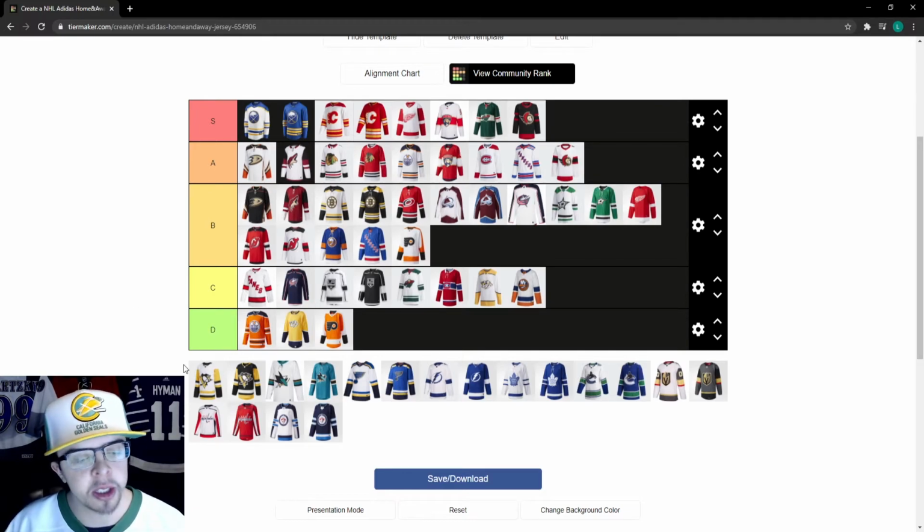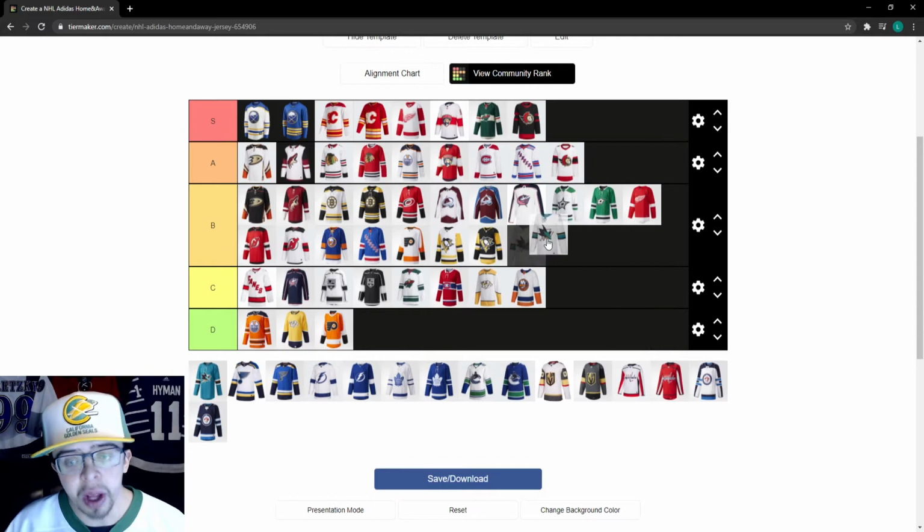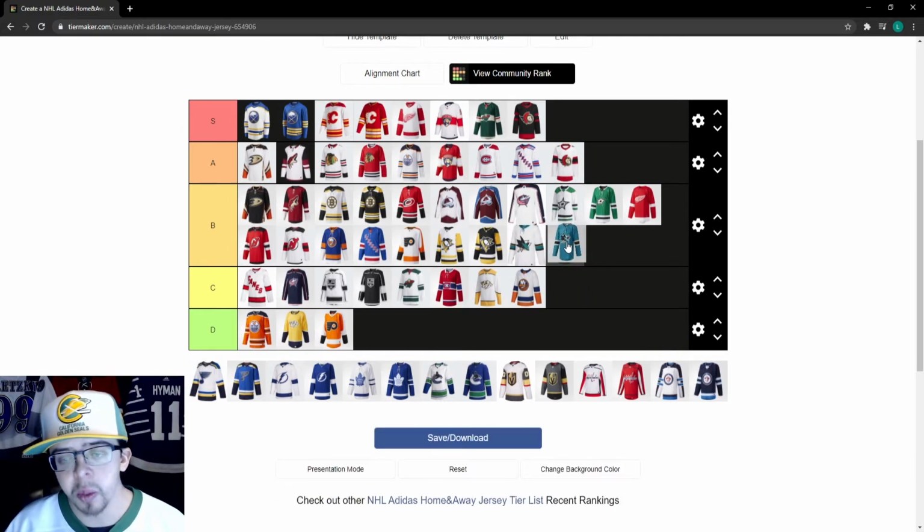Now, with the Penguins jerseys, I honestly don't love the Penguins jerseys. I don't think they're overly bad, but I find they're just okay. I don't have a huge swing one way or another, so I'm throwing them both into B tier. And honestly, kind of the same thing with San Jose. I like their black jersey a lot, but with their home and away, I don't really love it. I don't hate it. I'm throwing both of them into B tier as well.